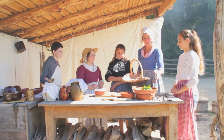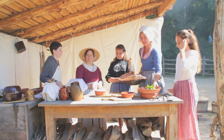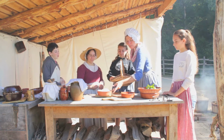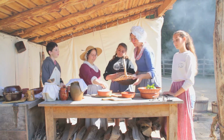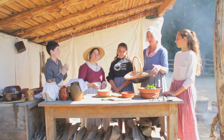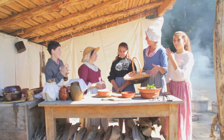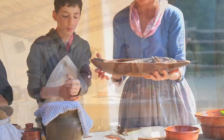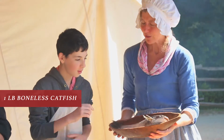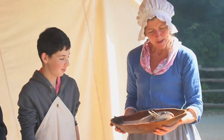Okay, great, guys. I think we have our peas and our mint prepped for our peas porridge, and we have our onions and our parsley prepped as well for our curry of catfish. So I think it's time to meet our catfish. Ready? We have affectionately named him Sam the catfish.